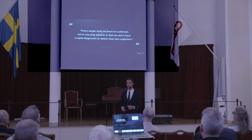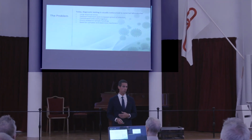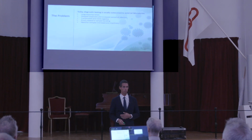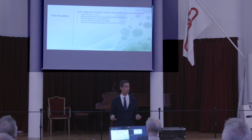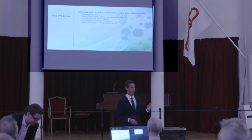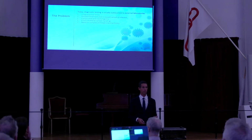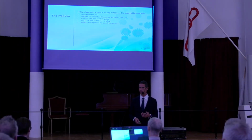But before I go into the details, I want to talk a little bit more about the problems with today's diagnostic testing. First of all, a lot of these diagnostic tests are outsourced to external laboratories. My guess would be that everybody in the room here has actually tried this during the COVID-19 crisis. So take the PCR test, you go to a test center, and then it's sent to a centralized laboratory. That means long response times, delayed treatment, and risk of spread of infections, but also a chance for complication for the patients because you do not get treated immediately.